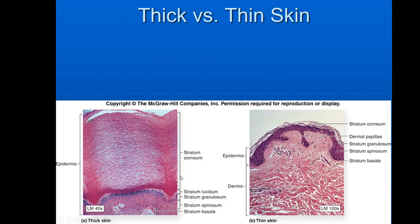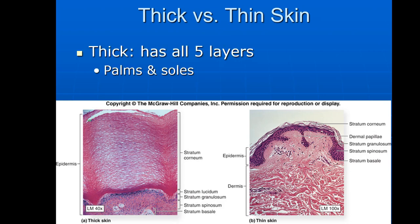All right, so thick versus thin skin. Thick skin has all 5 layers. That's the palm and the sole. And the stratum corneum is going to be a lot thicker. Thin skin doesn't have the stratum lucidum, and also the stratum corneum is not as thick. So remember, thick skin we find on the palms and soles, thin skin everywhere else.